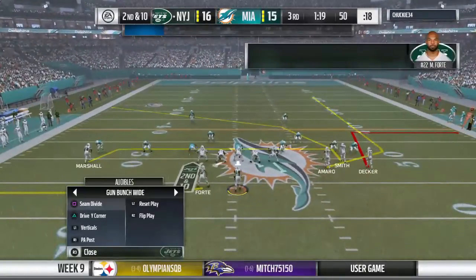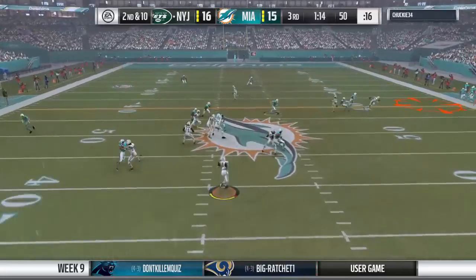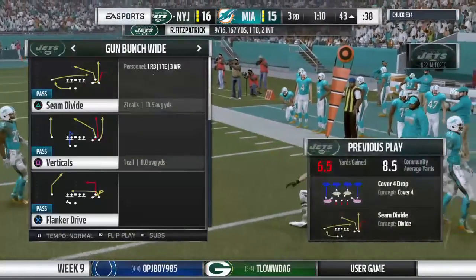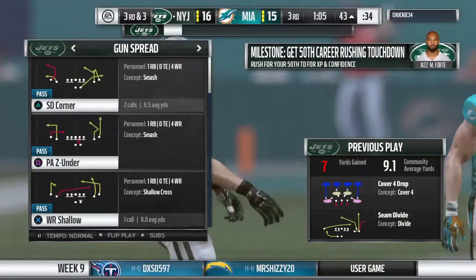Marshall, the lone receiver on the left side. Fitzpatrick now from the 50. Right side, there's Decker. And he'll get it down here to the 43. It's a gain of 7, and that'll bring up a third down.